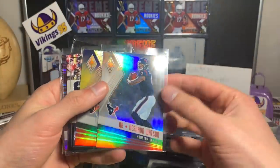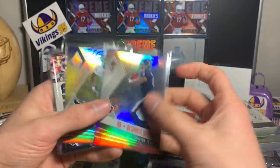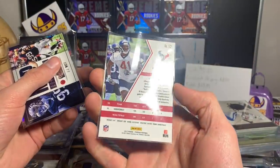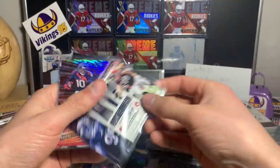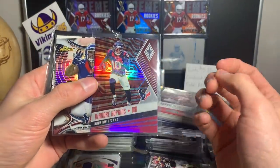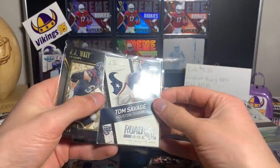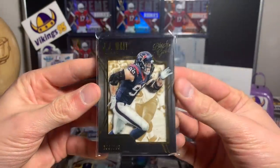Deshaun Watson, this was cool. It's a Deshaun Watson rookie card, and it is not numbered, but it is a nice Phoenix rookie of a great quarterback. So that is sweet. Zach Cunningham, rookie, going to be not numbered. Wow, I thought that would be numbered. Is that like a color burst or something? Don't know. J.J. Watt, MVP contenders. This is kind of just the miscellaneous pile now. D-Hop, DeAndre Hopkins, numbered out of 299. Jalen Strong, Topps Finest rookie again. Tom Savage rookie card, and a JJ Watt from Black Gold, numbered 169 out of 199.